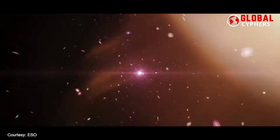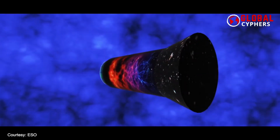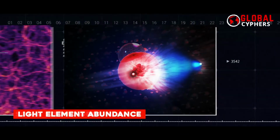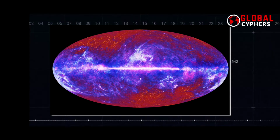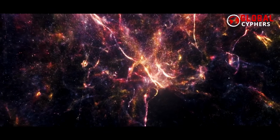It appears to have evolved from observations of the structure of the universe, as well as theoretical considerations. This model provides a thorough explanation for a wide range of observable phenomena, including light element abundance, large-scale structure, and the cosmic microwave background. It is consistent with the Hubble-Lemaitre law, which states that the farther away a galaxy is, the speedier it moves away from Earth.